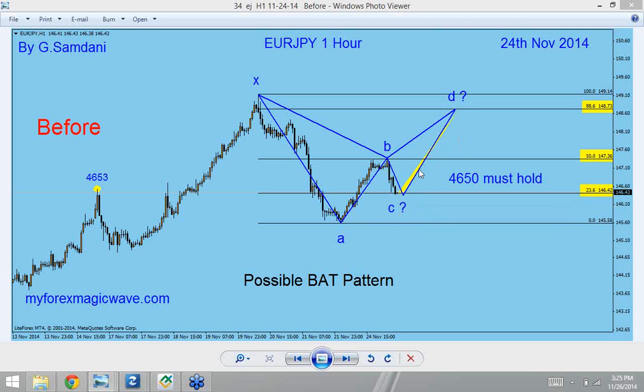So why waste the trading opportunity from C to D? If you can locate point C, then you can trade from C to D, and then the reaction, if it is going to happen, then you can trade or reverse from point D to the downside. So that's why I said that this is most likely the point C, and then we might go up for point D, and 4650 must hold, which means this line is 23.6% of the same fib.